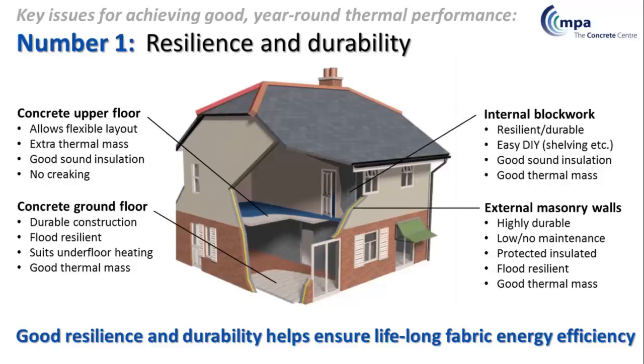And as it says at the bottom, I think good resilience and durability helps ensure lifelong fabric energy efficiency. Not forgetting, of course, that that thermal mass is there for the life of the building and will not deteriorate in any way. So that's the number 1 issue for me, I think, in this talk.